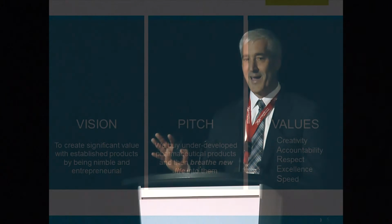Wow. The slides are looking a little bit different, but I'll try to deal with what I have.